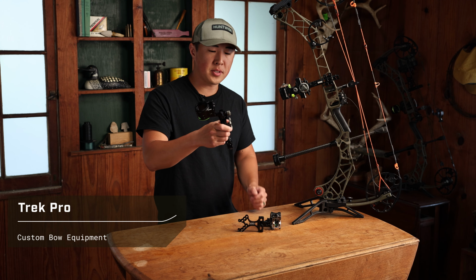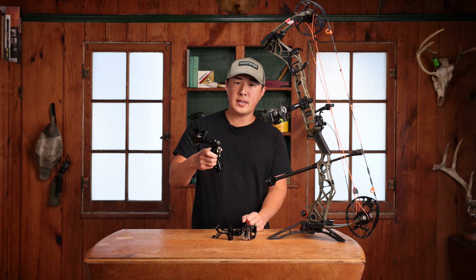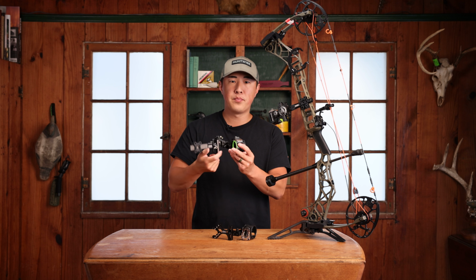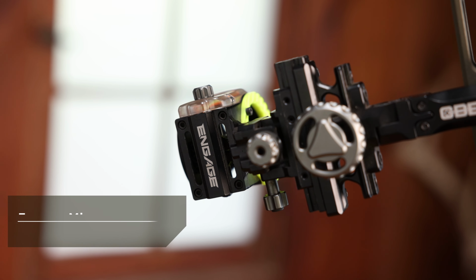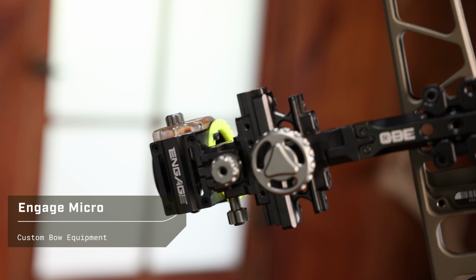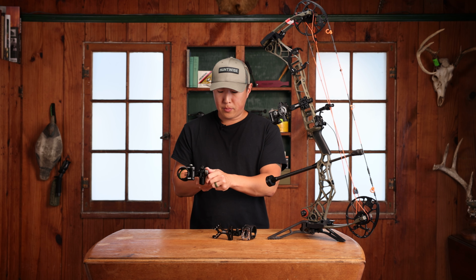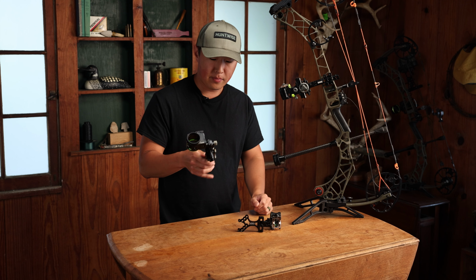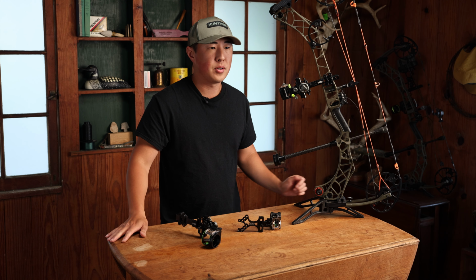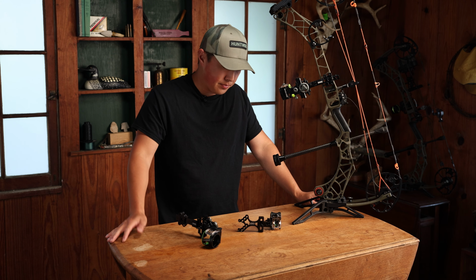It's an adjustable sight, so you can have different windages. You can have different adjustments for your height. It has a 3-pin, which I'm a really big fan of. I'm currently using their Engage, which is a 5-pin, but I'm moving to the 3-pin just to reduce that sight clutter. You can adjust your range here with the wheel. It's a very nice tactical feel in your hand, and it allows you to adjust for all the different kind of shot implications you're going to find in the field.